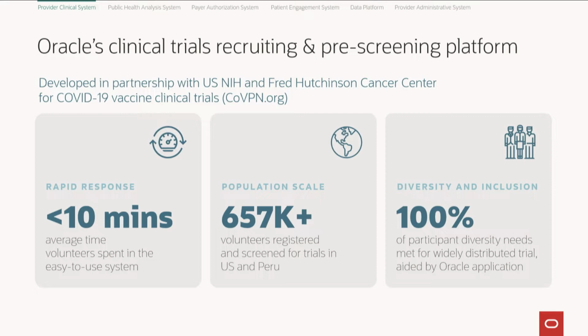We built a system very quickly that processed over 657,000 volunteers for clinical trials. In fact, that allowed the trials to not only meet, but to exceed their diversity and inclusion goals. In many cases, the diversity and inclusion goals for certain populations were actually exceeded. And that's really, if you know a bit about clinical trials, a very difficult thing to do, to make sure that you have enough diversity in the trial. It's one of the single biggest things that slows trials down. We're able to meet and exceed that because we built a system that was so easy to use that the participation rates were so high.